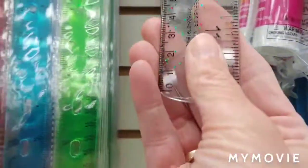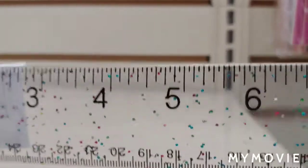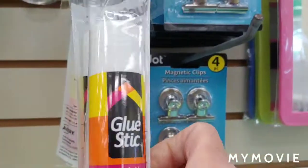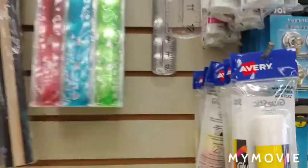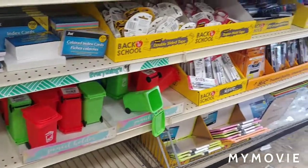And then look at this. It's hard to see. It's sparkly also. Isn't that fun? And the numbers are so big. That's awesome. Love the big glue stick. It's Avery. Just a bunch more school supply stuff.